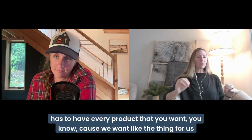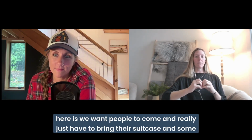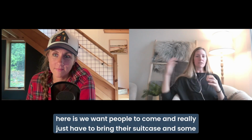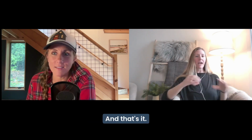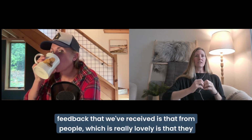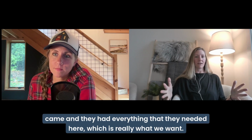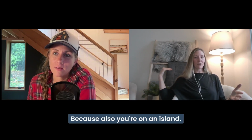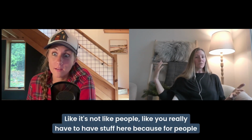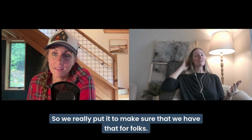It has to have every product that you want, because the thing for us here is we want people to come and really just have to bring their suitcase and some food. You've got everything. That's it. We have all of the basic amenities that you would need. That is some of the feedback we've received from people, which is really lovely, that they came and had everything they needed here, which is really what we want. Because also you're on an island, it's a long way to get here, and you need to have stuff here. So we really try to make sure that we have that for folks.